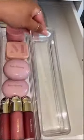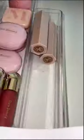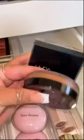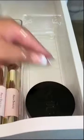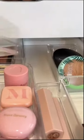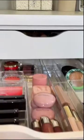I'm gonna use a smaller one right here for contour sticks. Last two bins, my absolute two faves for cream contour. Okay, so I have this awkward space here, and even though I have nothing to put, I'll just put this for now. Okay, second drawer is done. I'm still figuring out the rest of the drawers, as you can see, so we'll get to it in part two.